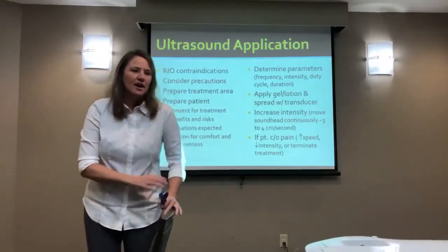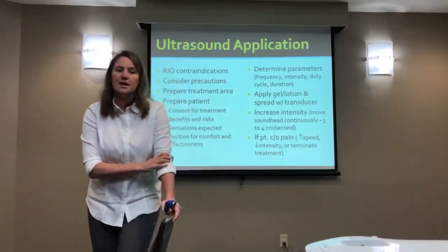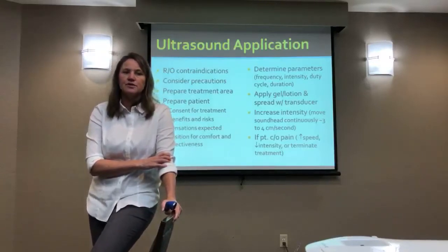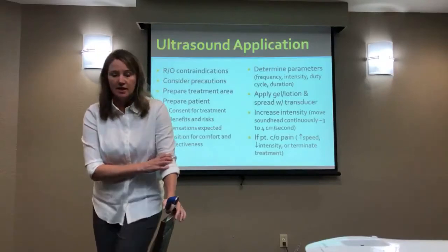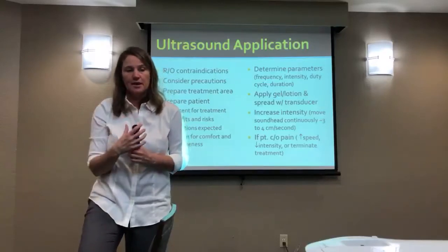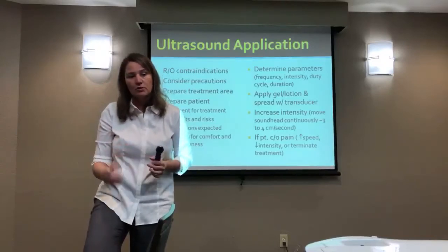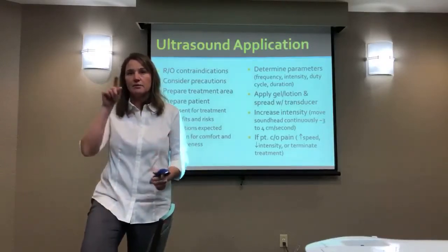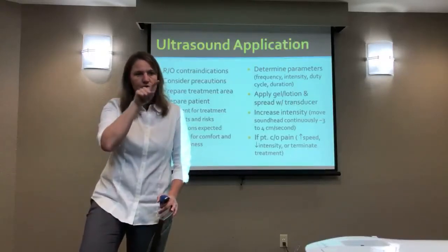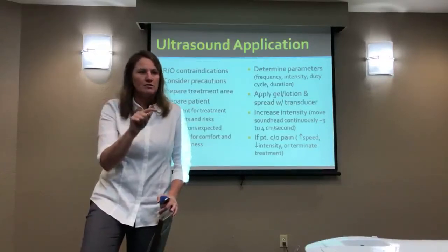Okay, good. So from a setup perspective, increase the intensity and move the sound head. I've been taught and I've read to move your sound head about 3 to 4 centimeters per second. That's what the scientists have said. And that is to not move so fast that you decrease the ultrasound's ability to penetrate, and not move so slow that it allows hot spots to build up. So 3 to 4 centimeters per second. If you want to visualize that, a quarter is 7 centimeters around. So if you move around the circumference of a quarter in 2 seconds, you'd be going exactly 3.5 centimeters per second, which would make the researchers happy.